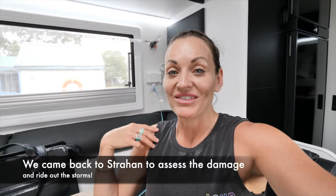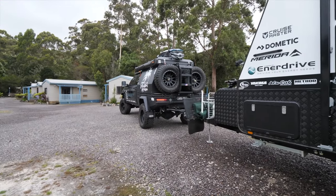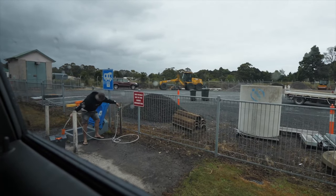We ended up only spending one night away in just the rooftop tent. We've checked the weather and it's supposed to start raining quite heavily at 10 o'clock tonight and continue for the next 5 days. So we've come back here to Strahan. We're going to regather and go on our next adventure from tomorrow. Time to hook up and move on. His favorite job. He loves it.